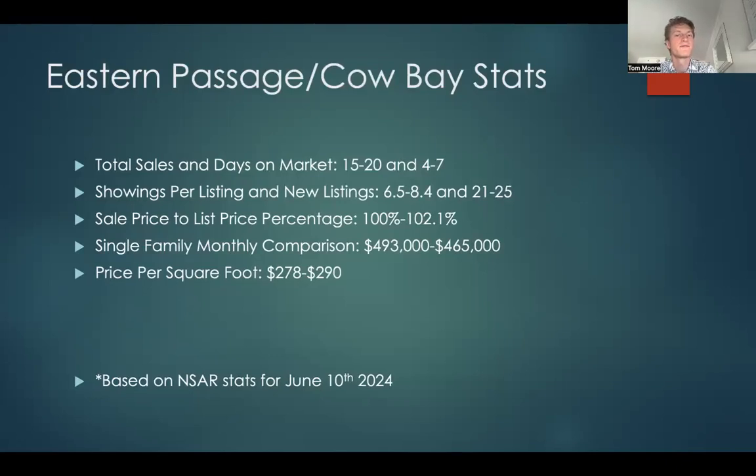Okay, Eastern Passage, Cow Bay. Total sales, we saw it at 20 in May. Days on market, 7. So it just went up by 3 days there from 4 to 7. Still pretty fast market there.